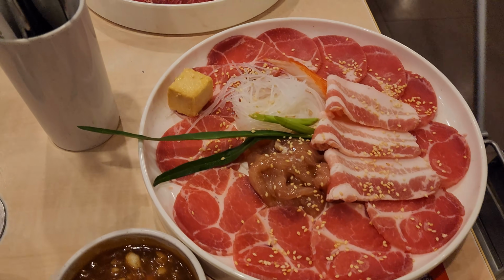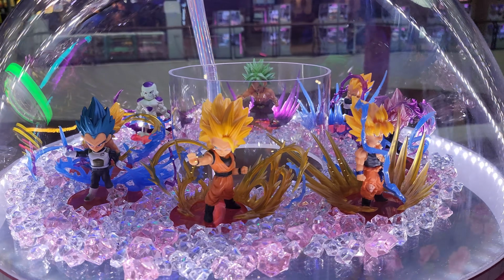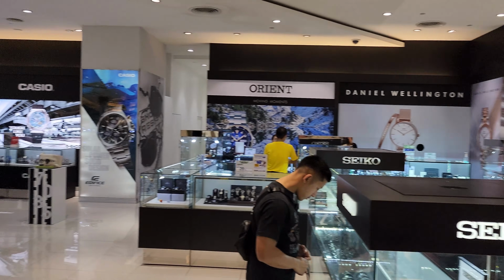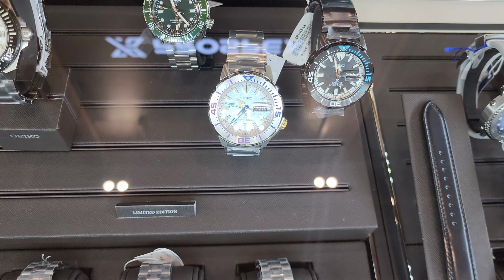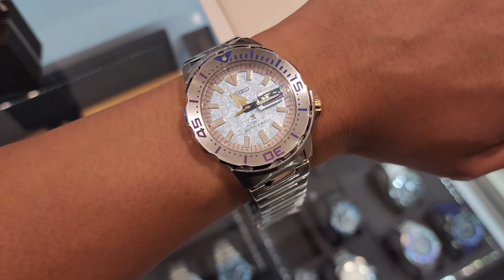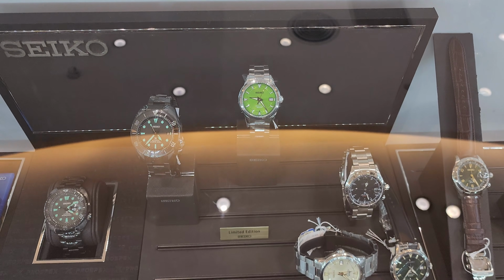Now I made my way to Central Rama 9 for some food and walked around the shopping mall to look for some souvenirs, and that's when I saw Robinson's, a multi-level store housing a variety of brands and products, one of them being Seiko. They had some unique limited edition watches on showcase, and I particularly liked this Seiko Monster with its frost-like dial and its use of a variety of colors on the bezel and minute track, but I also saw the Bamboo Grove Limited Edition watch.